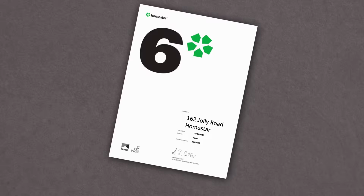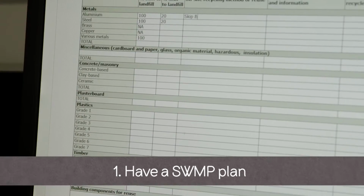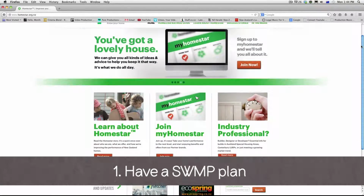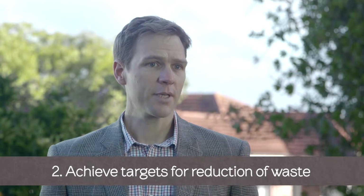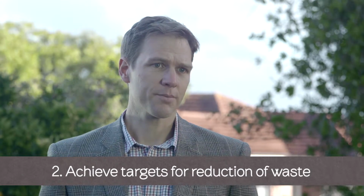Waste minimisation can be quite important because it can be up to about 10% of the 60 points required to get a 6 Homestar. So there are two main waste credits. One is having a construction or site waste management plan. The easiest way to do that is to use a Rebri template, which you can get freely from Branz's website or from the Homestar website. The second credit is achieving the goals that you set in that waste management plan. That can be done either through diverting construction waste or minimising the actual waste that you produce.